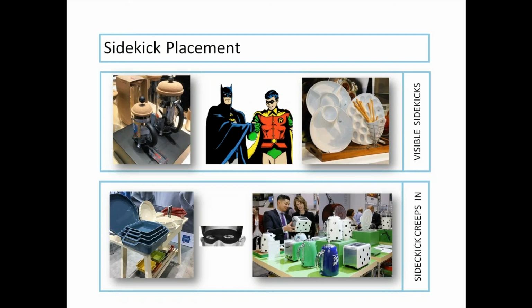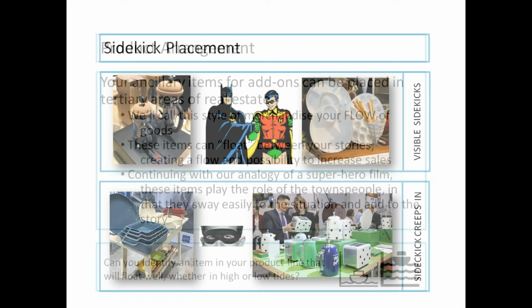And on the right part, the hero product is obviously the polka-dotted tea maker. But it seems like the hero got upstaged by the Sidekick who crept in because the buyer is interested in the toaster, which is, in this case, the Sidekick.